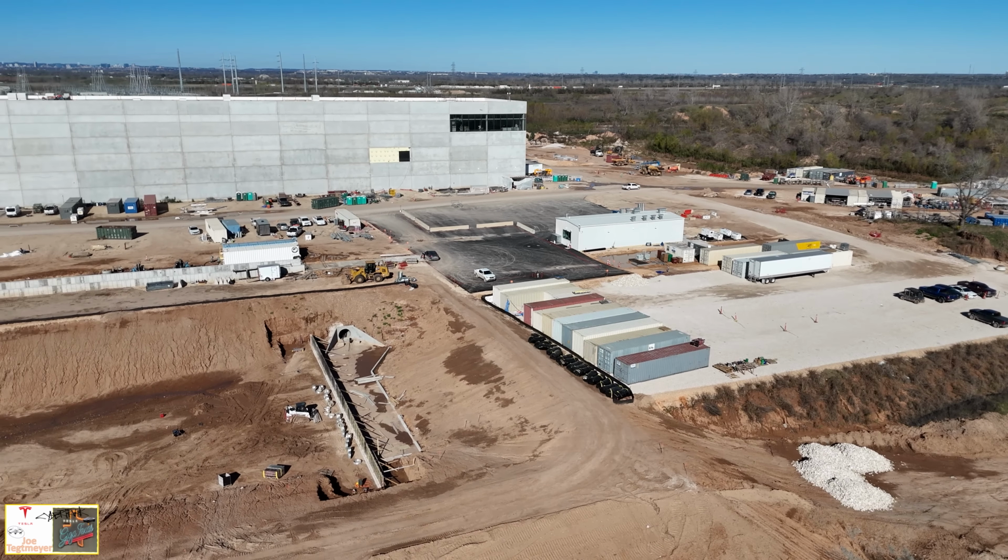We see some more work on the bottom right of the screen for the outfall channel, which is part of the drainage. And then this middle section with all of those white pipes sticking up is part of the filtration system that has been installed. And of course, we see another outfall channel here at the bottom of the screen.